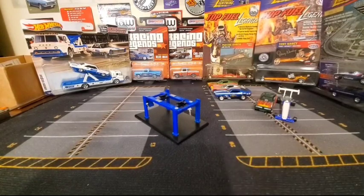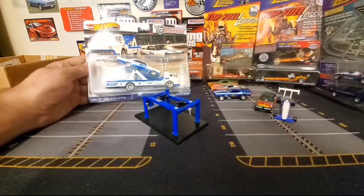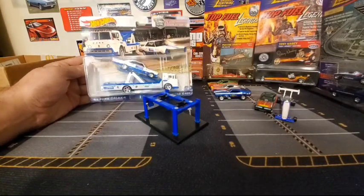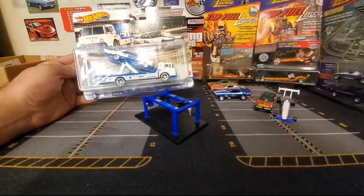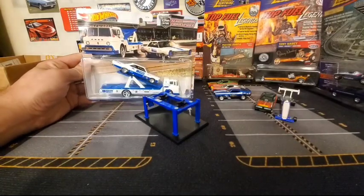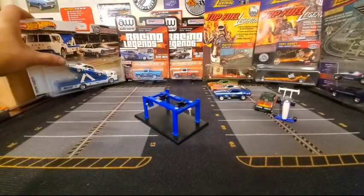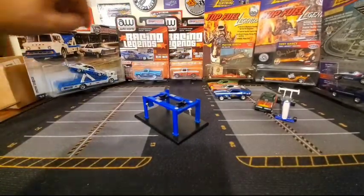We've got over here a Hot Wheels Premium. This is part of the Team Transport series. So we've got a Ford C800 with a 65 Ford Galaxy on the back. Very cool stuff. I think I actually found that in a Walmart or Target or something.